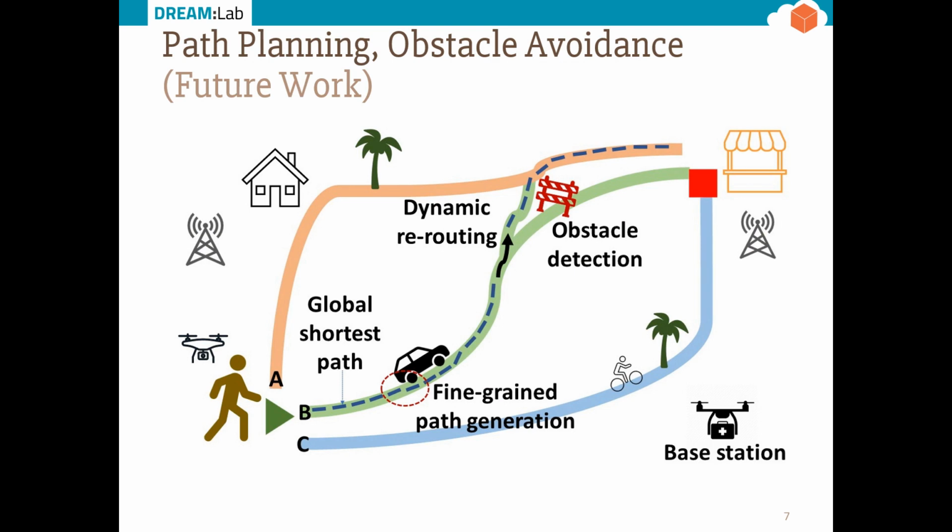The second goal is to plan the shortest path from start to destination. Once the VIP starts on an initial path, the drone shadows them. It helps them detect obstacles using computer vision algorithms. In case of a permanent road closure, it can help reroute using an alternate path to the destination.